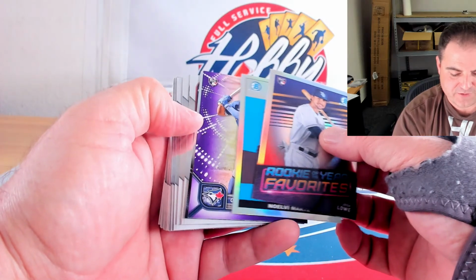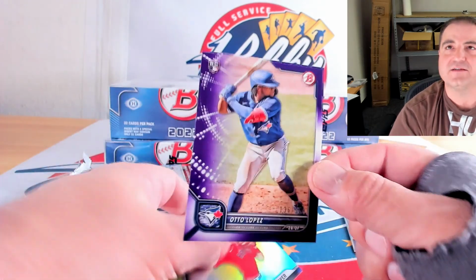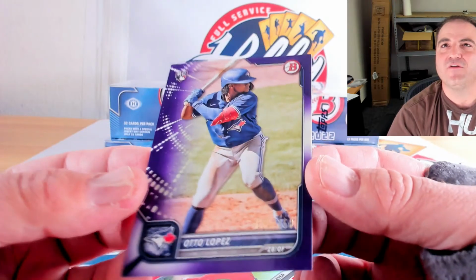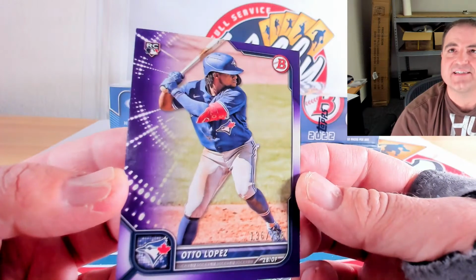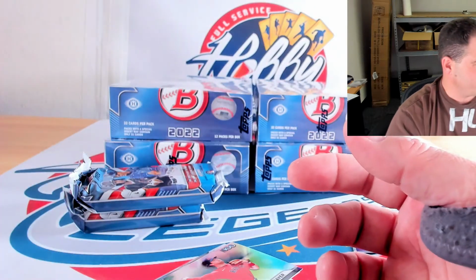Purple paper, Blue Jays rookie of Otto Lopez. Yeah, that guy, I remember pulling him all the time and people getting mad. 136 out of 250 on the purple paper pattern.